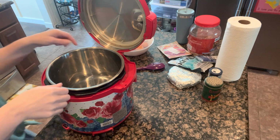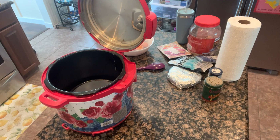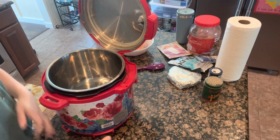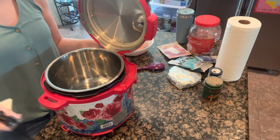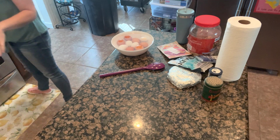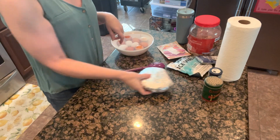So I'm just gonna take this pot of water out and get it poured out in the sink, which is over here behind you, so you can't see that, but that's okay. And then I'm just going to put the pot back in here for now and unplug it and let everything cool down. Then I'm just gonna wipe out my Instapot and I'm gonna put it away. And I do not wash my Instapot every time I use it. If I'm just boiling water or boiling eggs in it, I'm not going to bother to do that every time.